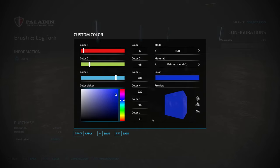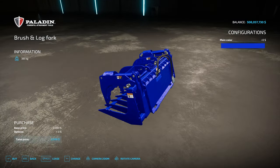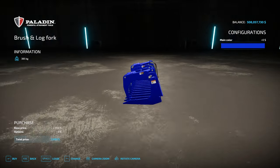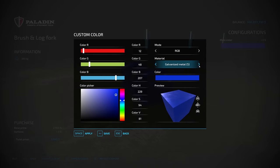The custom color mod, by the way, just got updated. So wow, looks great. So is it painted metal? There's like another painted. That looks good too. Let me see what that looks like. Well, that's kind of spiffy. I like it. Let's see.